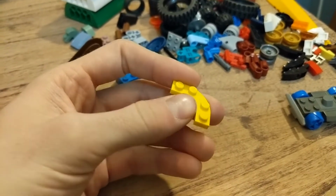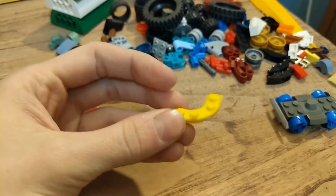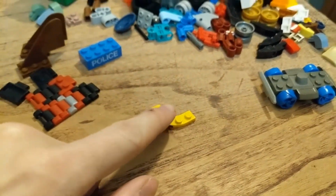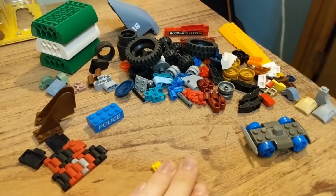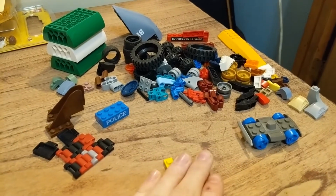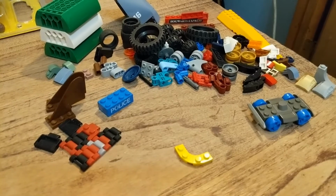So this is now available in white in the latest Creator Expert vehicle, the Porsche. So I got a hold of a yellow one. This is a very recent piece, so I was kind of surprised to see it in the mix of loose pieces at the store. So the store video went up a little while ago, and now this is kind of just a summary of my parts haul.